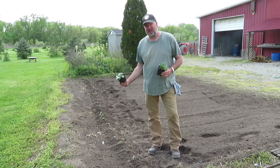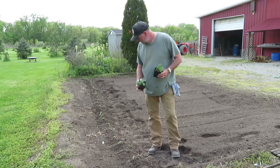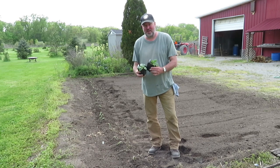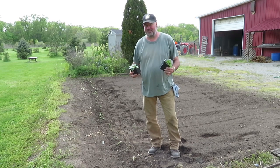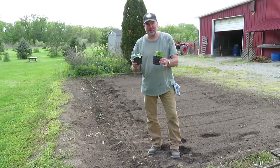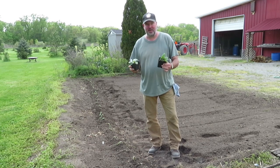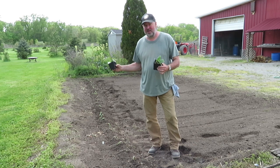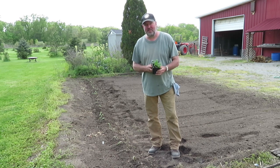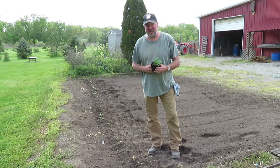Here, let me take you back in history, CJ. Just got the Walla Wallas in, my favorite onion in the world. They don't look like much now, but in a couple months, when they're the size of a softball and they taste like a sweet apple, well worth planting. Next, I'm going to put in some zucchini, about 6 plants, then some tomato plants, some pepper plants, and broccoli plants. That should have this garden wrapped up then. Alright, back to the video.